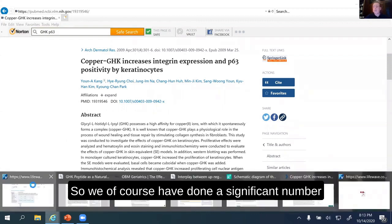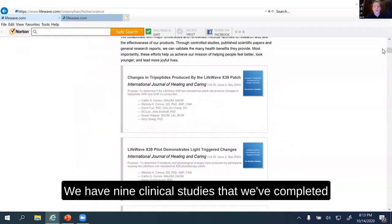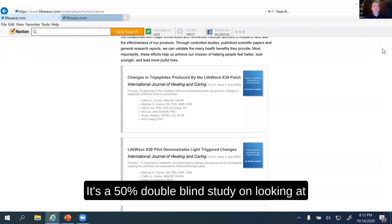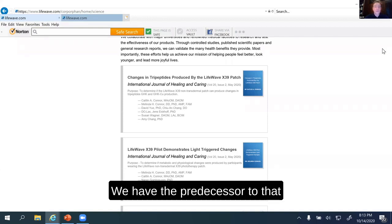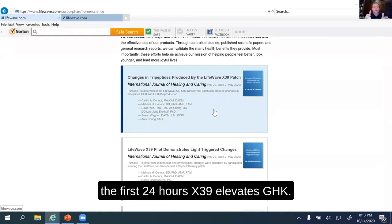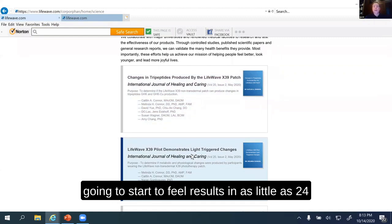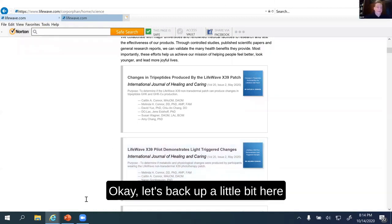So we, of course, have done a significant number of studies, and you can find them here. We're not going to have time to go over all of these this evening. We have 9 clinical studies that we've completed so far on X39. Because of COVID, there have been delays in getting those published. We have one in particular I'm really excited about. It's a 50-person double-blind study looking at how X39 elevates copper peptide. We have the predecessor to that that you can see here that was published. But basically what we show is that within the first 24 hours, X39 elevates GHK. And this is why when you look at metabolic studies that we've done on X39, it shows that most people are going to start to feel results in as little as 24 hours and the vast majority within the first 7 days. Okay, let's back up a little bit here.